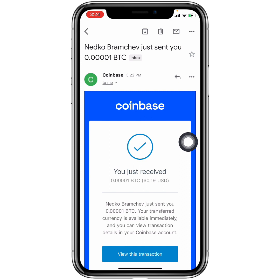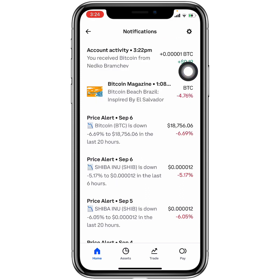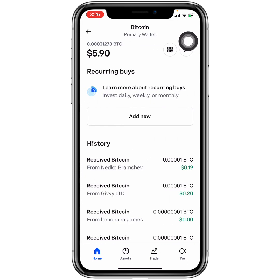This is the 19 cents and I have just received it, which we are going to go into the Coinbase app right now and see the payment proof for ourselves. So right here in my Coinbase wallet, I am just going to head over to the notification. And then it says you received Bitcoin from this certain name right here. And when I do click on it, you can see that this is my history.